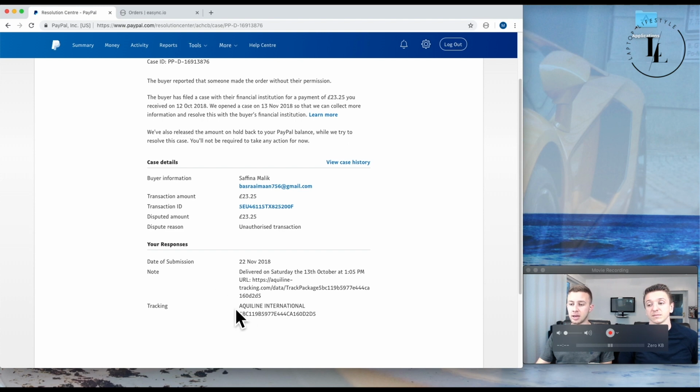So for me, I've had to put in Aquiline International as my courier, and here's my tracking number. And as a note, I just added a little bit of extra detail, which now says delivered on Saturday, 13th of October at 1:05 p.m. I put the 1:05 p.m. because it shows PayPal I'm on it. I know the exact time it was delivered. It goes a long way.